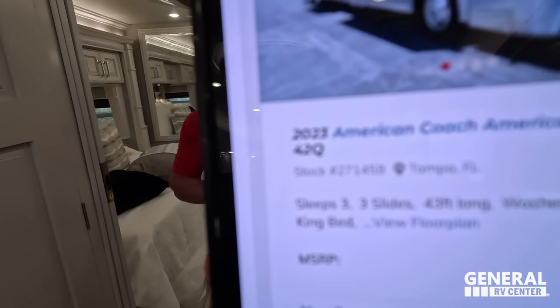But wait, there's more. I want to tell you guys, for this coach in particular, this very stock number we're in. Stock number is 271459. I know this coach very particularly because this is one we really want to sell. We're very in touch with our inventory here, and this is a unit that we have decided to put a special promotion on in addition to that 41% off.